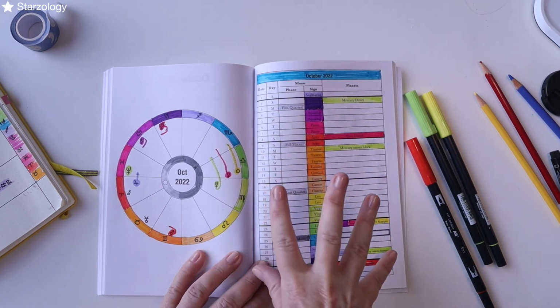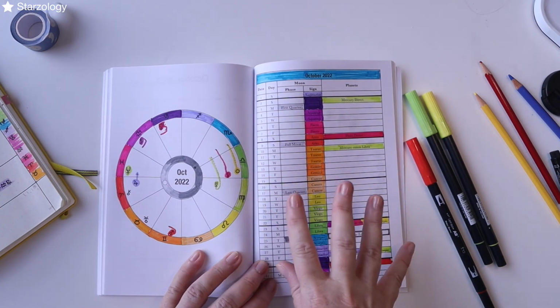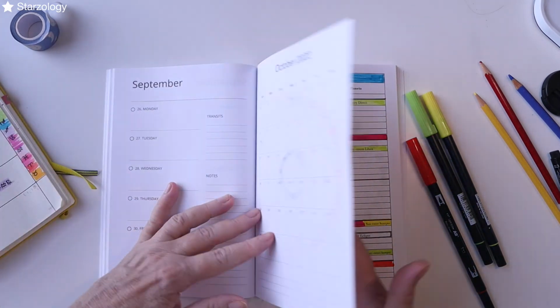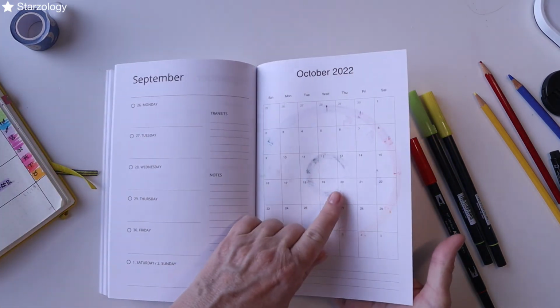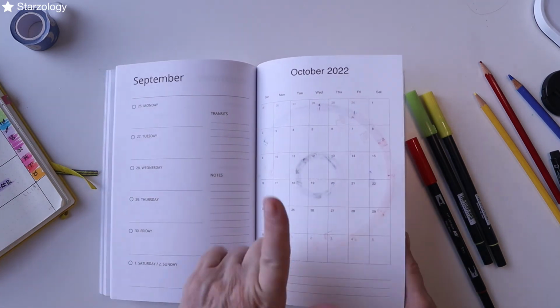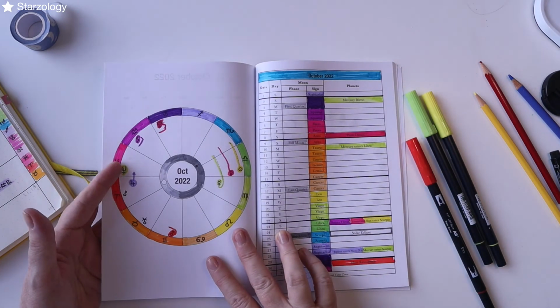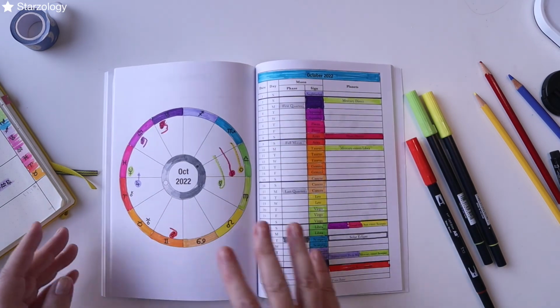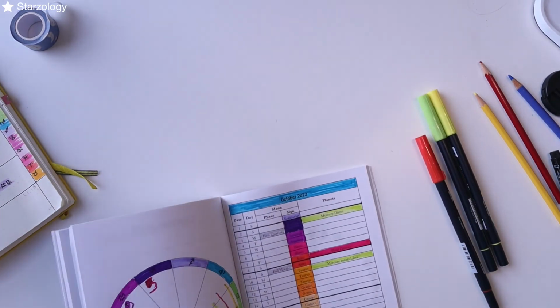This is a working planner where you're going to be adding things that are of interest to you astrologically as well. When I look on the back, it depends on your marker. Some of them have come through a little bit, and I may not do markers next time. It is quite vibrant, it is quite strong. I would probably just go back to working with the pencil.